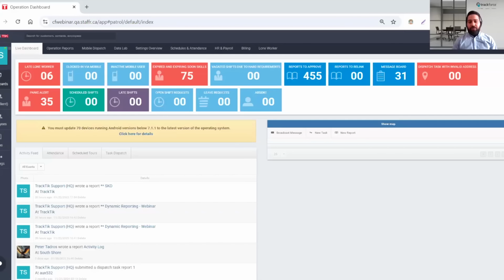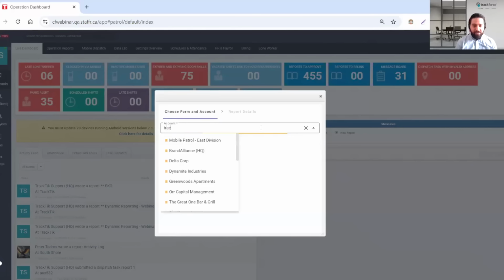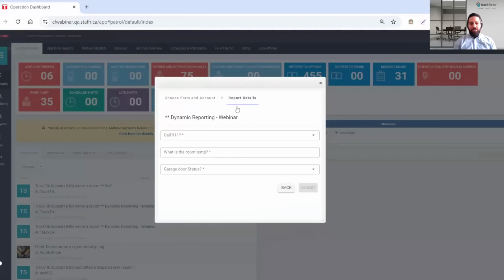Awesome. So first things first, I'm going to start by creating a new report from the main dashboard that we have. So if I go here, I'll say, okay, create a new report. Now, as you can see, it's a new framework. Remember, we used to have this legacy pop-up, but now it's a new framework. I'm going to, for instance, select my site. Let's say it's a TrackTik site. And now I'm going to select the report template that I prepared for you guys to see.